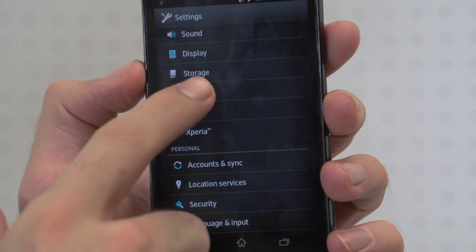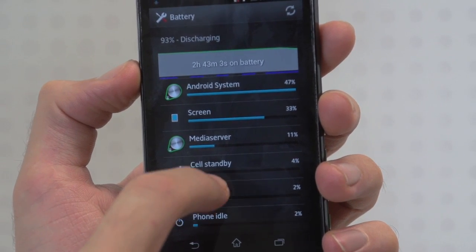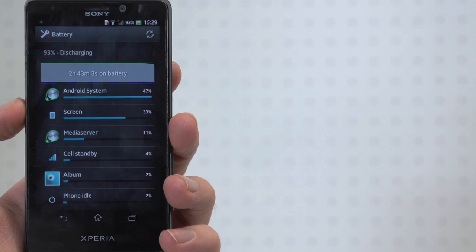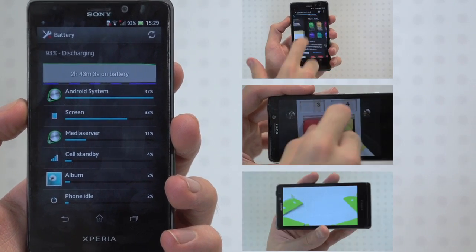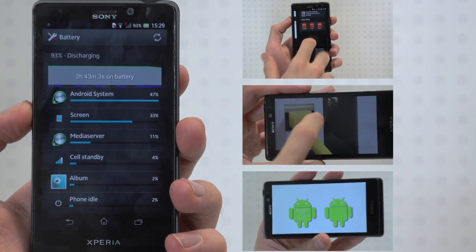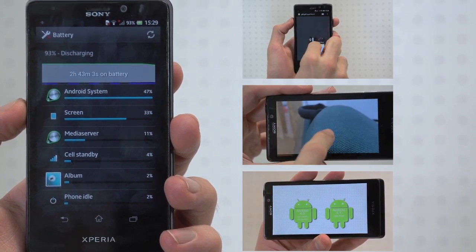Sadly though, it isn't all roses for the T. It's let down heavily by its subpar battery life. Browse the web, take some photos, watch movies, in short, use the phone for all the things it's good at, and you'll need to charge it mid to late afternoon. It's simply not good enough.